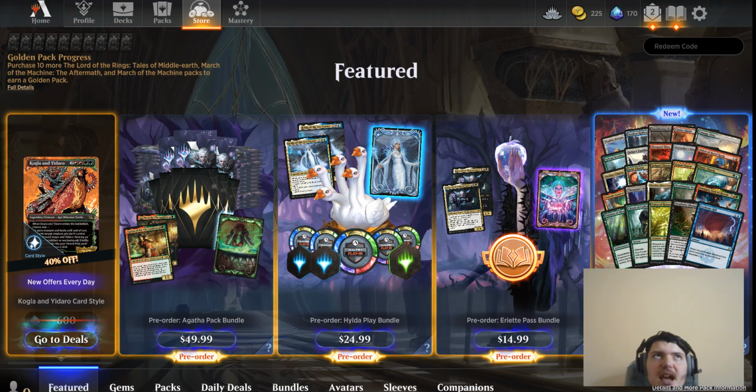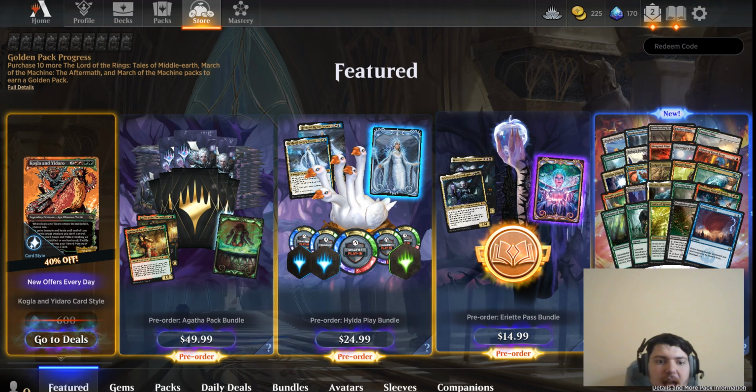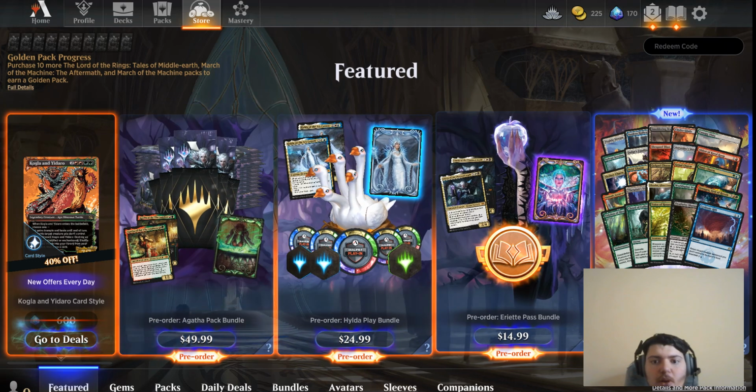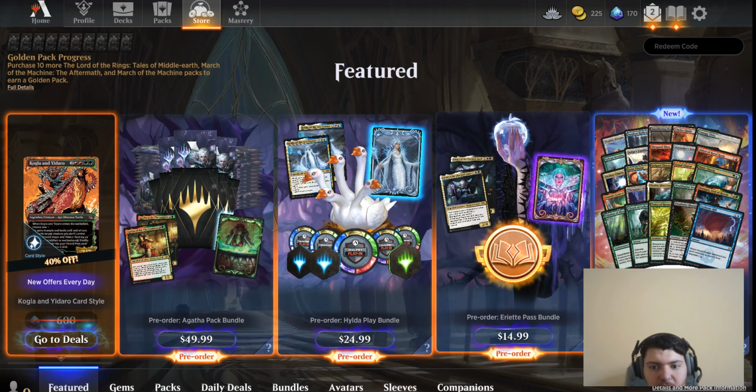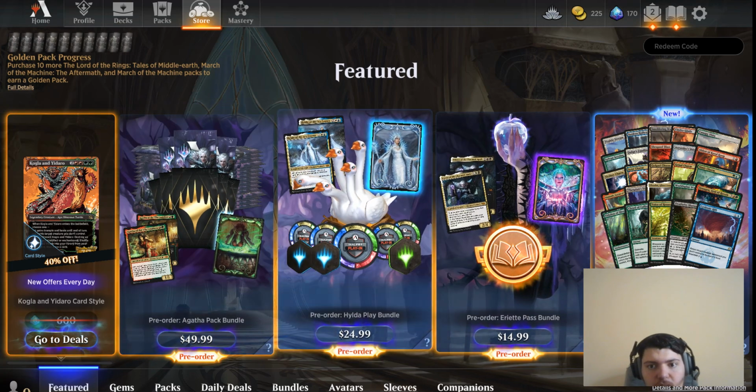However, we did just have a huge update on MTG Arena preparing for Wilds of Eldraine, the upcoming set releasing everywhere August 8th, and here we have a bunch of stuff I've never seen before on Arena, including the pre-order Agatha Pack Bundle, the pre-order Hilda Play Bundle, and the Ariat Pass Bundle.